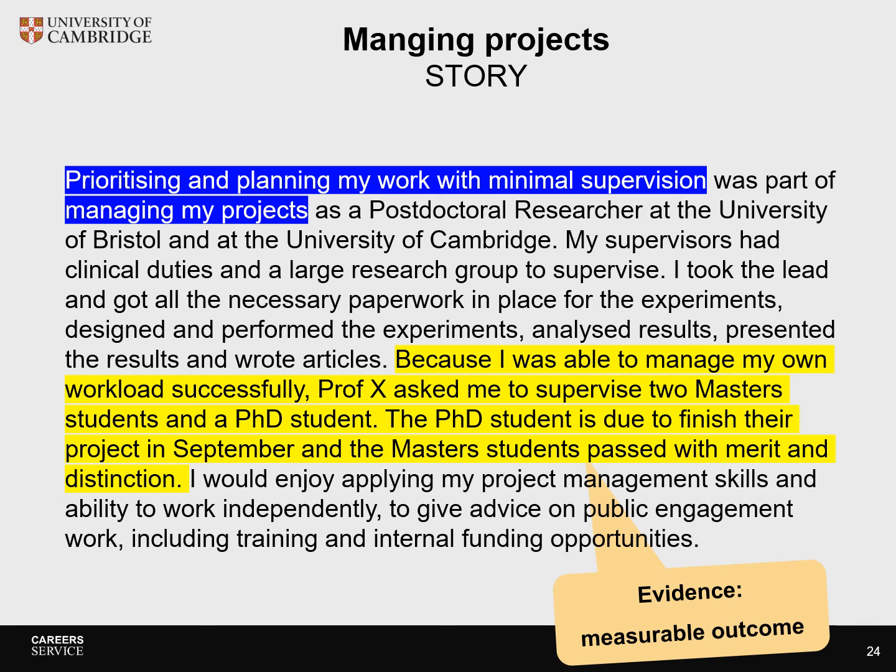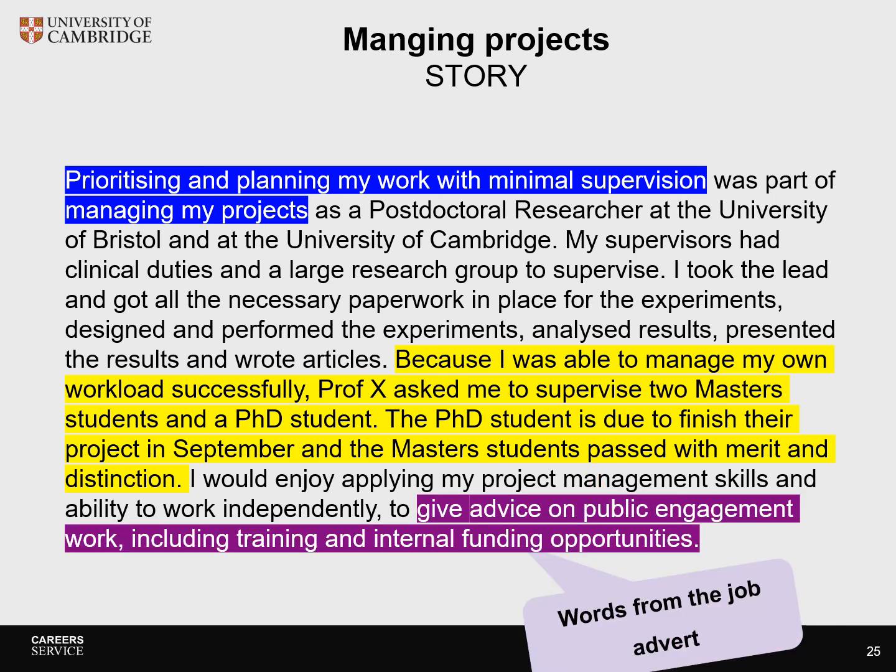In the middle, further details are provided and the ability is evidenced by the fact that this person was asked to not only manage their own project, but to also supervise students with a successful outcome. The closing sentence summarizes and uses words from the job advert to show how the skills from the example are relevant to the job. These skills will allow me to give advice on public engagement work, including training and internal funding opportunities.